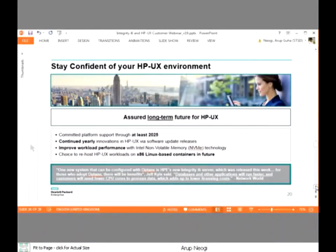And our ability to add new innovations into 11iV3 has gotten a lot better. As you saw, all the improvements that Bhaskar talked about have been added into 11iV3, and our intent is to continue on the trajectory and continue to add new innovations into HP-UX over time.